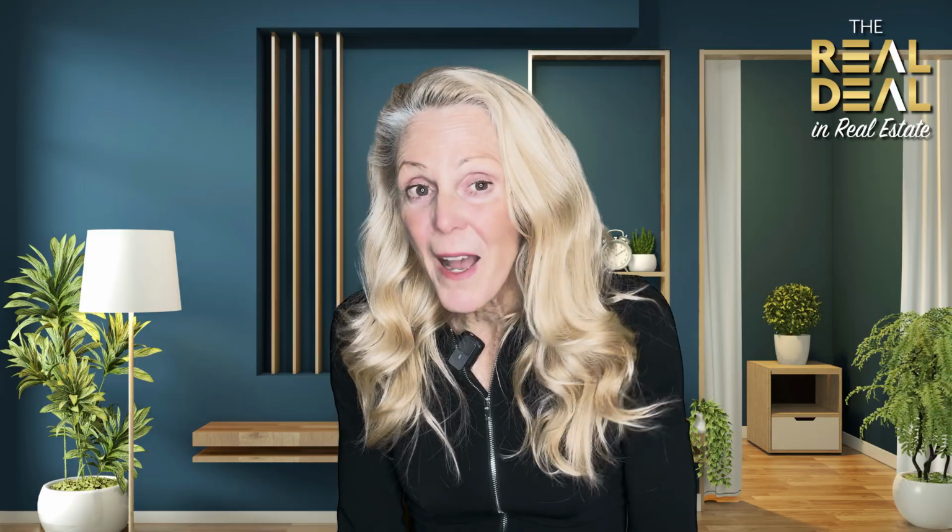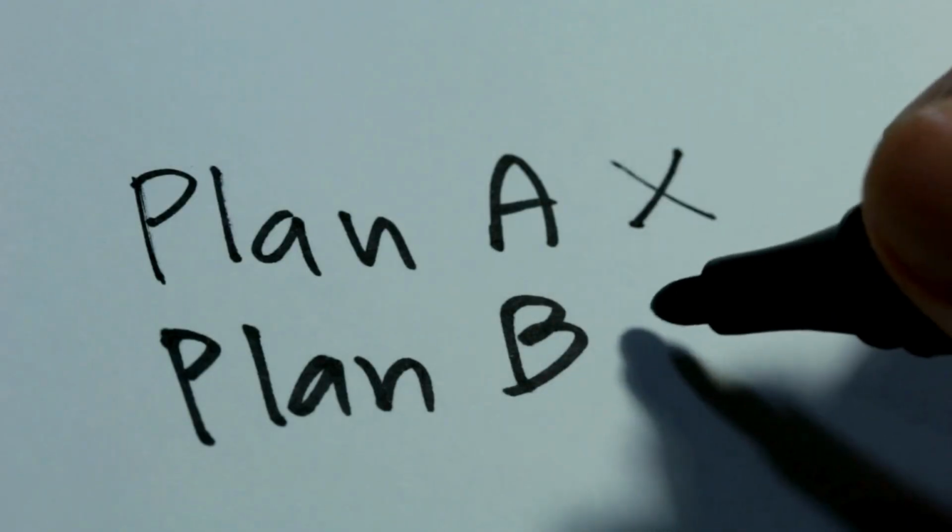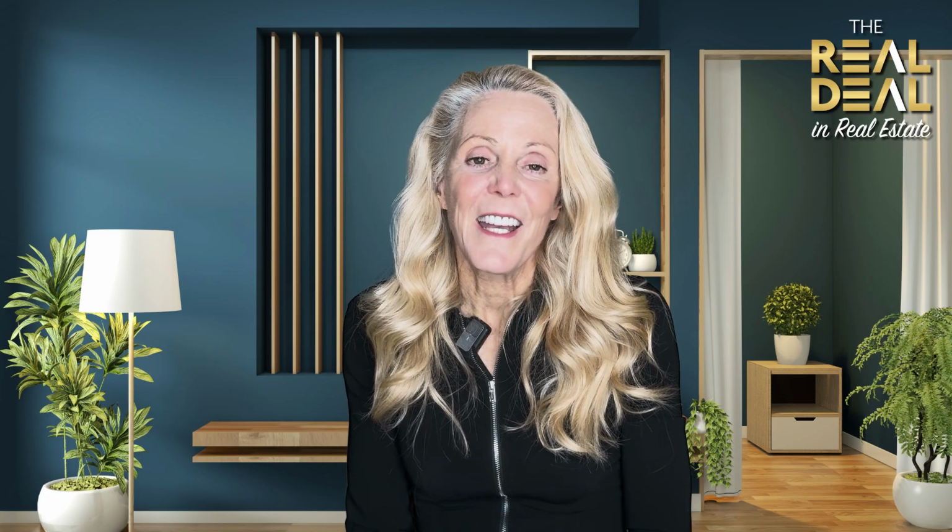So if you think of it as a financial safety net, it isn't just for peace of mind, it's where plan A doesn't work and you gotta go to plan B, okay? And having your home equity as a backup can make all the difference.